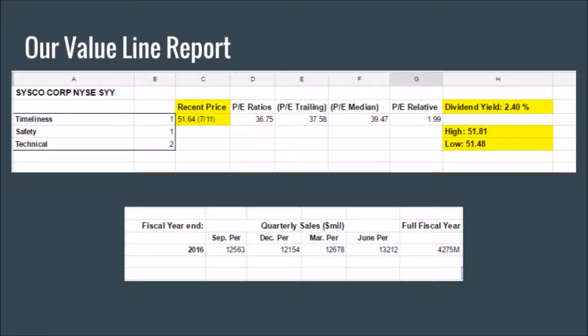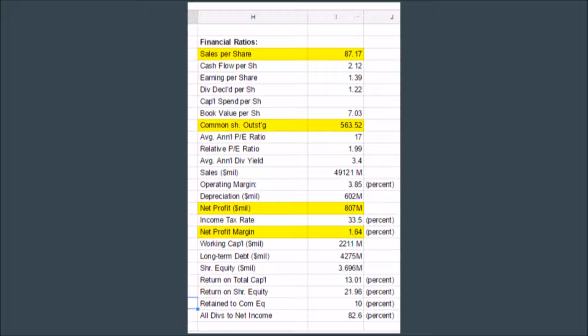Below you will see the quarterly sales in millions of dollars. Sales increased from the second to third quarter. This slide shows the financial ratios. Some will be explained in the following slide. We are putting the net profit margin at 1.64%, and there are currently about 563 million shares outstanding.